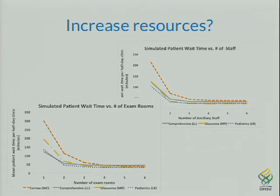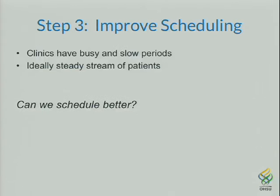So because the clinics we all looked at were already using at least 2 staff members and at least 3 exam rooms, these showed the clinic managers there's no benefit to try and improve efficiency by adding any more resources in those areas. So instead, what we focused on, which is the third part of this, is how can we do different types of scheduling, and how can that address our inefficiency and improve wait times?